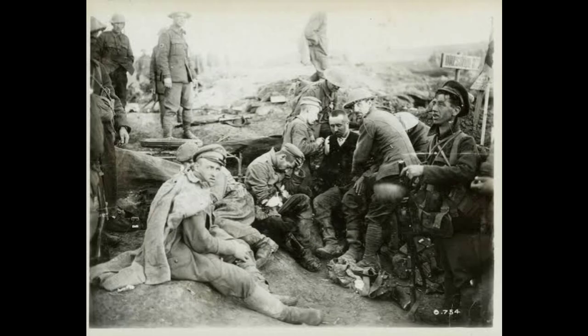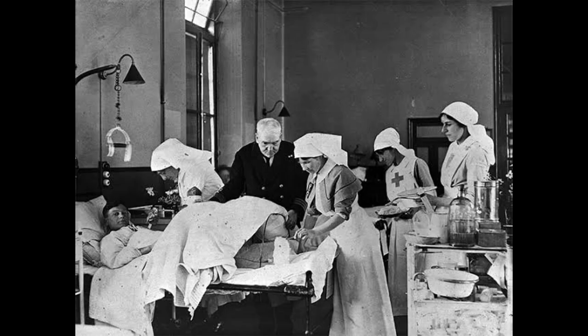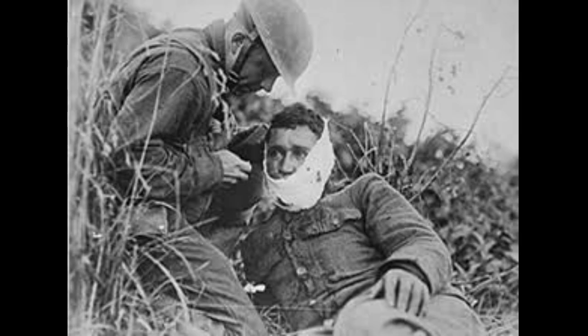2. Triage and evacuation. Triage systems were implemented to prioritize the treatment of wounded soldiers. Medics and stretcher bearers quickly assessed injuries and determined the level of urgency. Evacuation routes, often perilous themselves, were established to transport the wounded from the front lines to more extensive medical facilities.